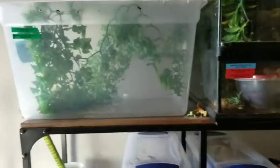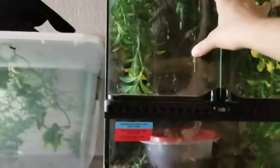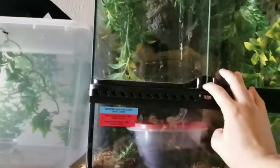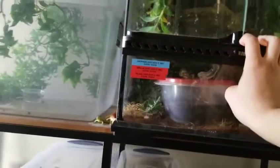All right, so it's probably a good idea to start with my crested geckos because I got a bunch of them. In here I got my trio, my breeding trio. I'm not gonna sell any of them. They're just gonna keep going, and they'll keep pumping out eggs. I'll separate them whenever I need to.